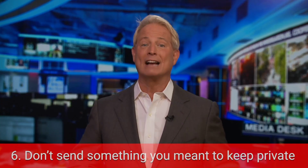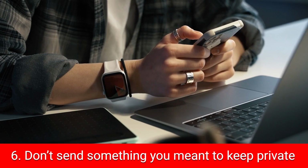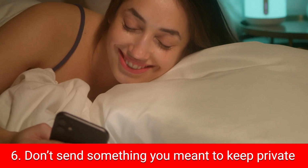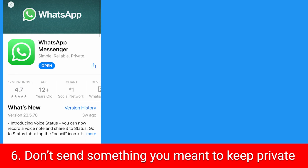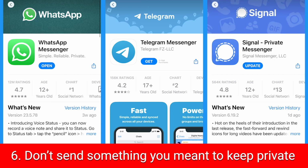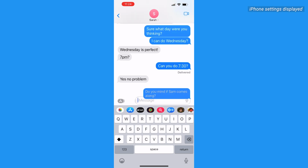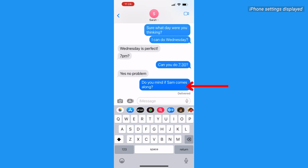Next, avoid accidentally sending a message to someone or a group that wasn't meant to be seen by others. You could do this by using messaging apps like WhatsApp, Telegram, or Signal. They all have the capability to delete messages on both ends of the phone. iPhones have a handy unsend feature you can use within 2 minutes of sending an iMessage.